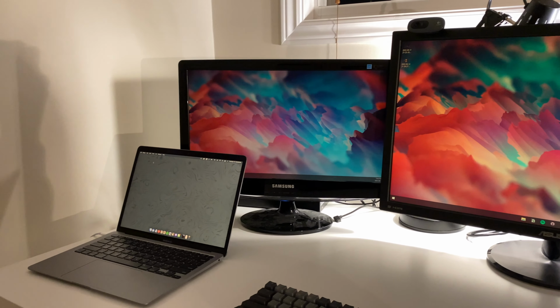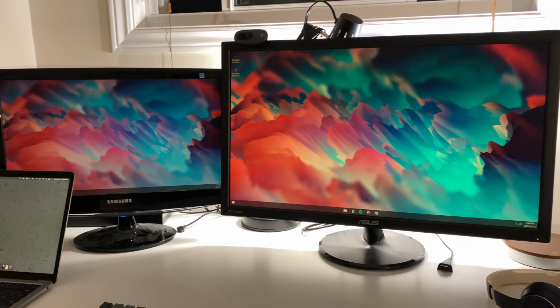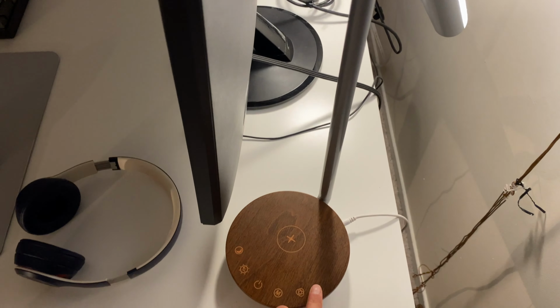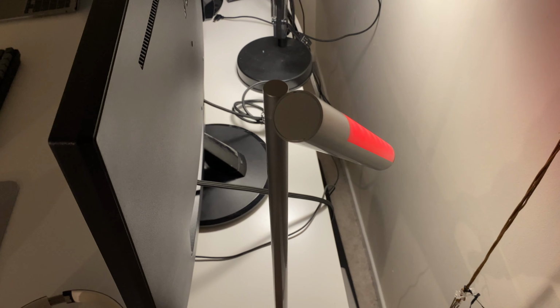I've been using this 27-inch 1080p 60Hz monitor for a few years, and the only reason I didn't go for something higher refresh rate is because my computer struggles to run games at high FPS. So I might consider upgrading to something with 120 or 144 Hz after I upgrade my PC.